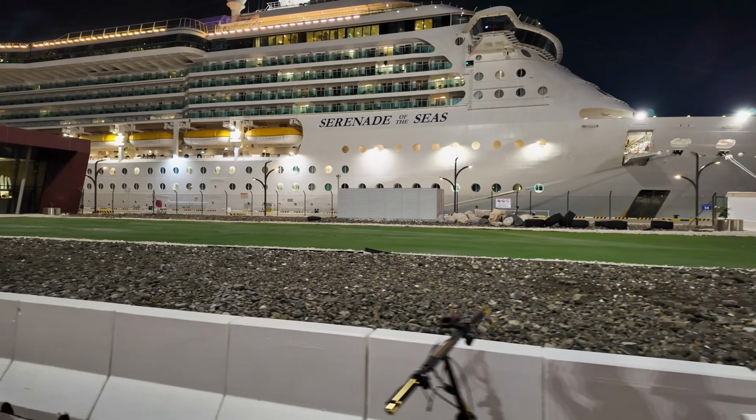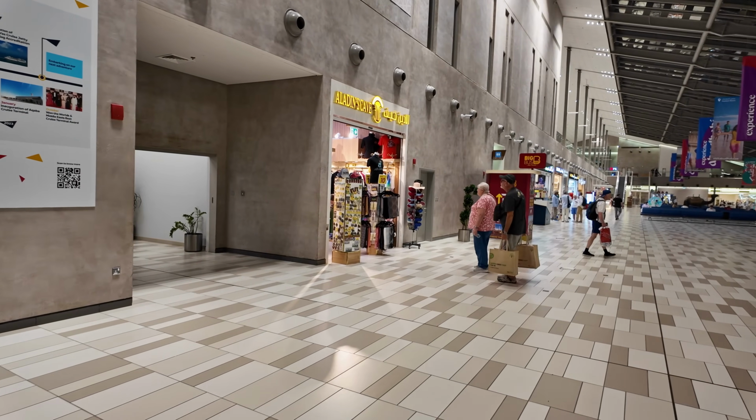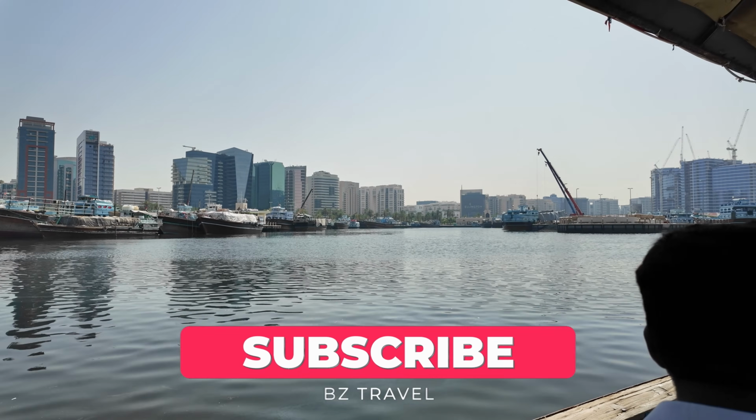More than half the people on the ship are leaving. You can do some shopping here before you get back on the ship. Make sure to join us tomorrow. We're gonna explore Dubai from a traditional small boat.